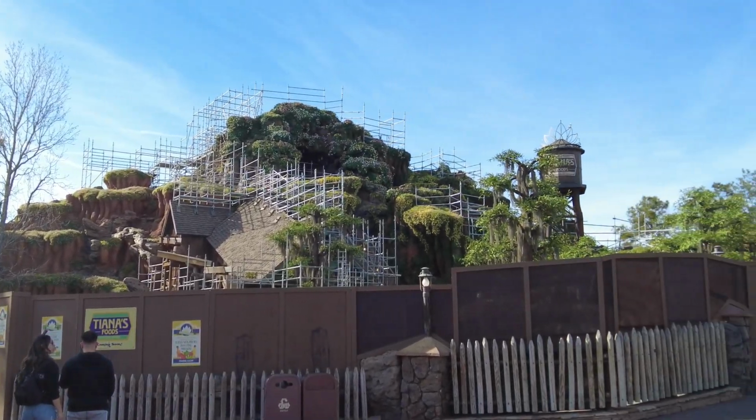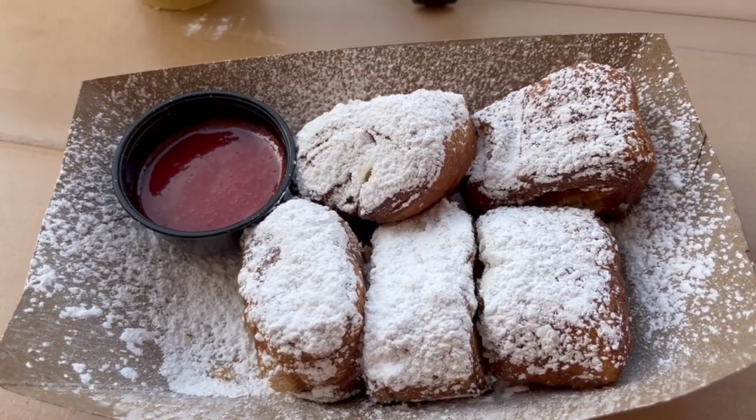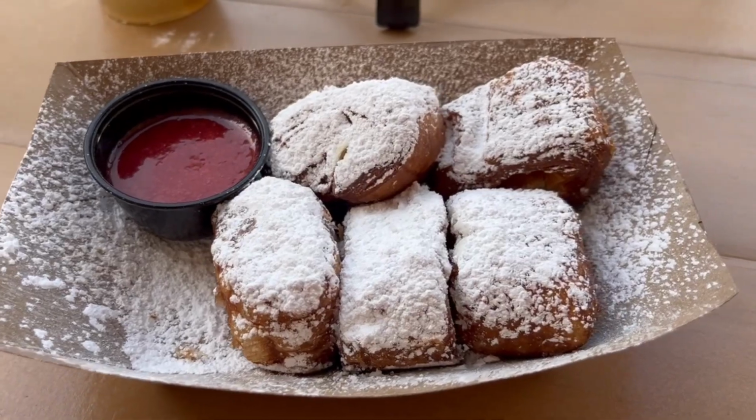I've been saying for a long time, it'd be a prime location for beignets, especially situated so close to Tiana's Bayou Adventure. But I think these look phenomenal. They are so heavily covered in powdered sugar, and the strawberry dipping sauce looks delicious. And I've also heard these are croissant beignets, not like a standard beignet, so I'm really curious to see how they'll measure up with the classic Mickey one, because Port Orleans, that's where the good stuff is. I'm actually gonna try it by itself before the strawberry dipping sauce.